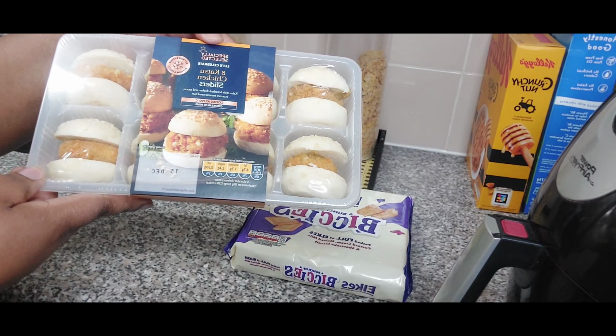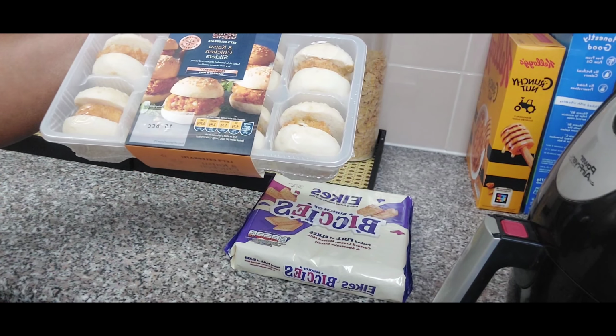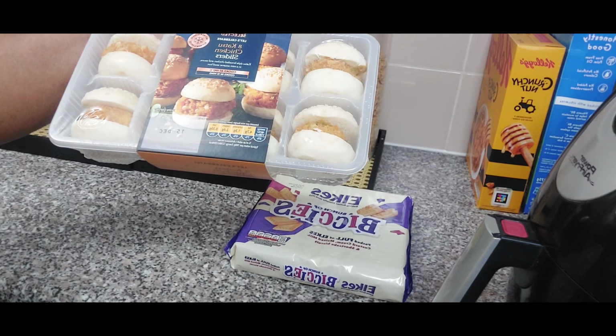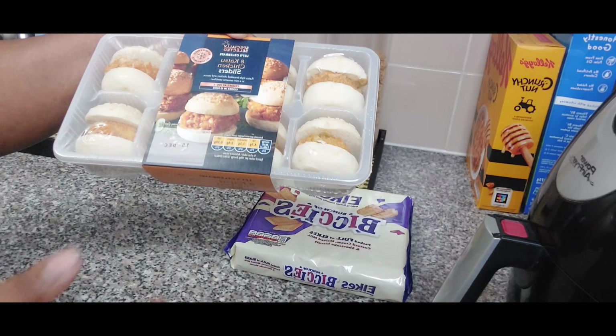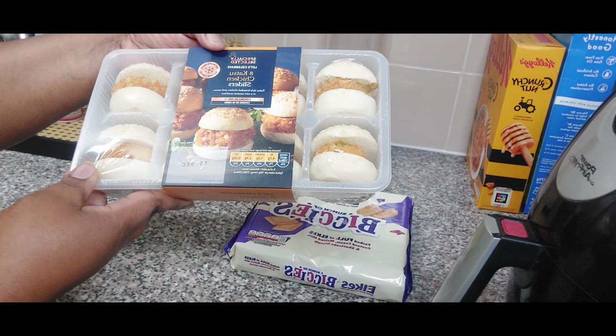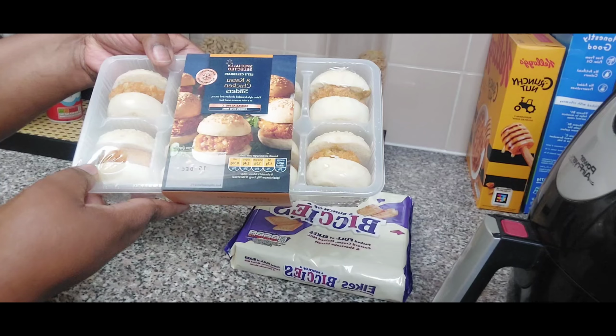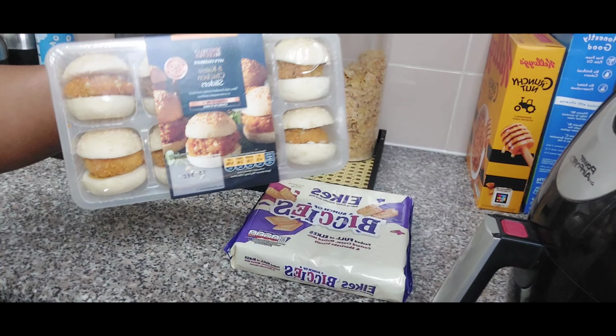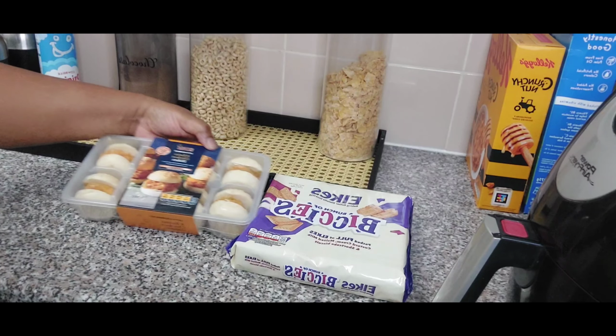So it's the katsu chicken, it said katsu style breaded chicken and sauce in a mini sesame seed bun. Sorry, guys, for that. I know that's a bit of a mouthful there. And it said it cooks in 15 minutes in your oven. So I said, let me try that one. I love how it looks. So it caught my eyes. So I'm going to give that one a try.